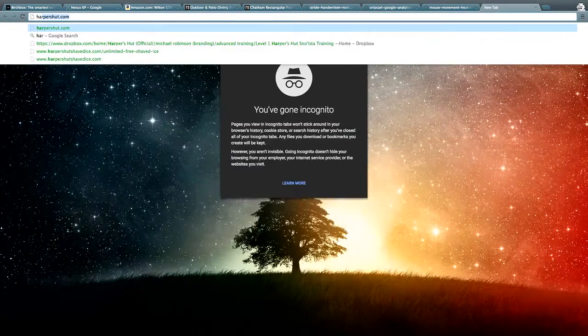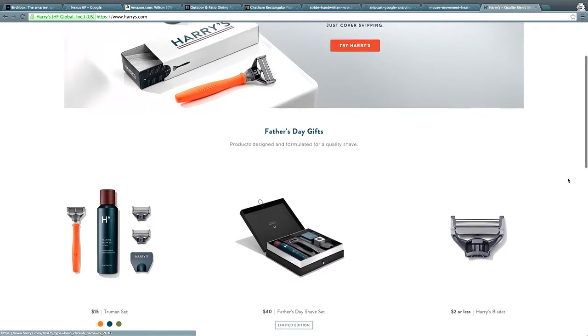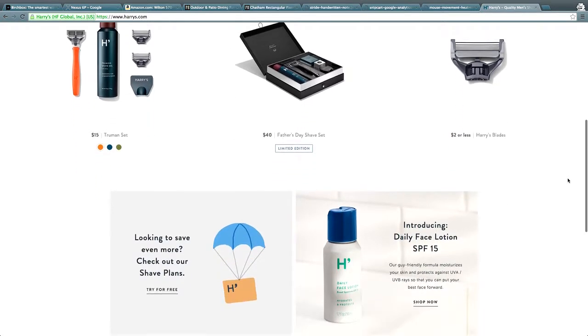Another example is Harry's.com. Harry's is razors for men. And so if you're looking at the photography on Harry's, it's super clean, super simple, white background. Not a whole lot to distract you. It's very focused on the product. And so I see the price, I see the name of the product. The name doesn't even matter in this case, by the way. I'm just looking at the price and the photography. So they eliminate as many distractions as possible.